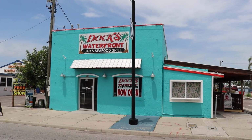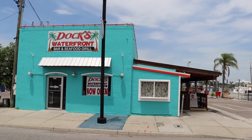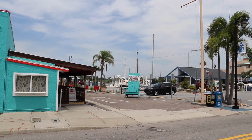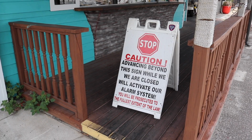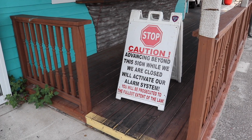Docks, waterfront, bar, and seafood grill. Does not look to be open, but the giant chair which sits in its parking lot, it's wide open. Another photo opportunity and screenshot. Docks is not only closed, folks, it's super closed. Don't even get near it. Don't want to sound the alarm.